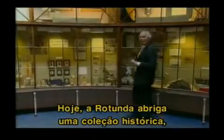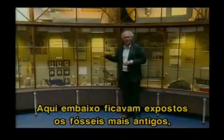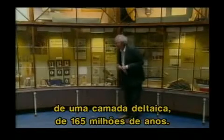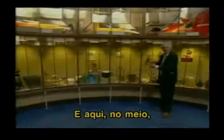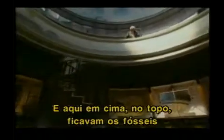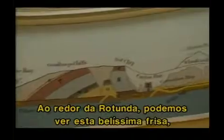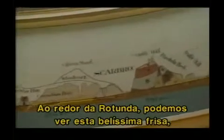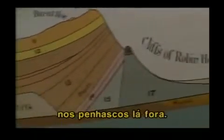Today, the Rotunda is home to a local history collection, but in Smith's day, it would have been like walking through geological time. Here at the bottom were displayed the earliest fossils from the Deltaic layer, 165 million years old. And here, in the middle, fossils from the Oxford clay, 160 million years old. And right up here, at the top, were fossils from the Hambleton oolite, only 155 million years old. And all around the Rotunda, you can see this splendid frieze designed by Smith's nephew. It shows strata and layers of the sort we've seen on the cliffs outside.